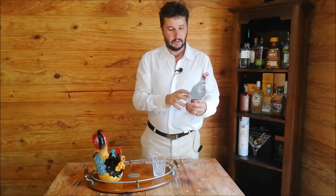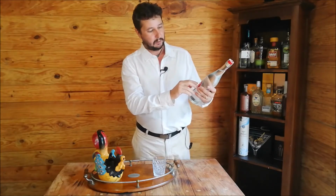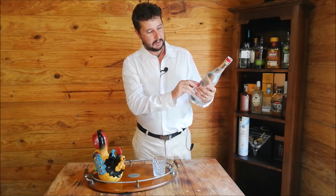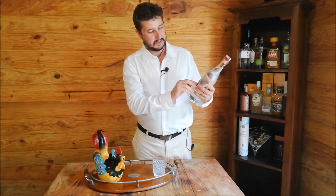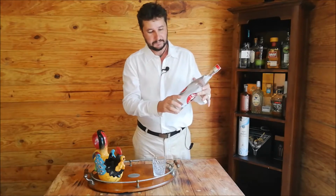This one here, as you can see, has the red rooster on the front of it. On the back, you should always make sure a tequila says 100% agave. It will also give you a NOM number, which is right there. And the NOM number of this one is 1472, and it should also have a CRT, which is basically the tequila police in Mexico, because tequila has to be made in the region of Jalisco, Mexico.